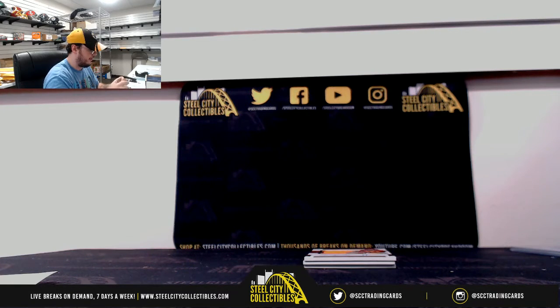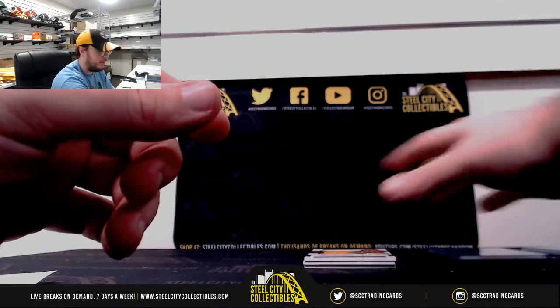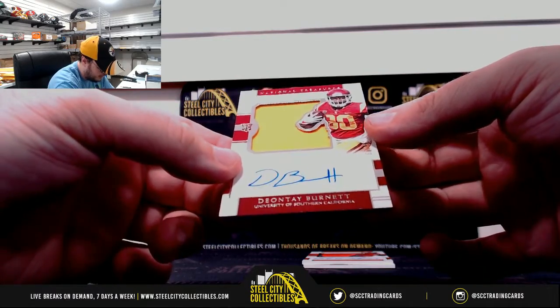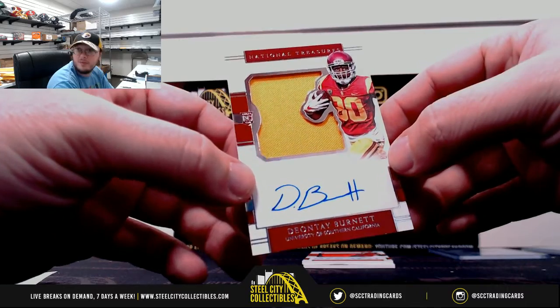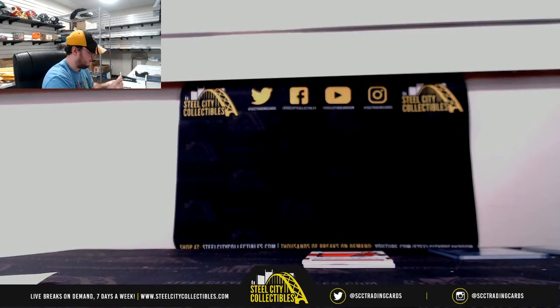So just one left in Immaculate now. I'm sure Buckets is pretty close to filling up too. Deontay Burnett on card rookie signature patch. 28 of 99. Number 8, Kevin M.